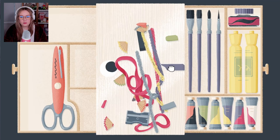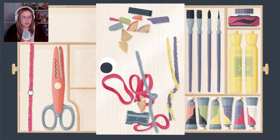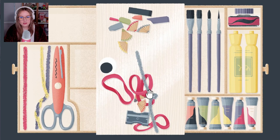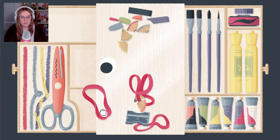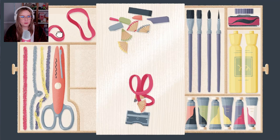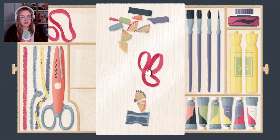Solving levels within levels. We got a lot of rubber bands. What goes in this funny looking spot? Pipe cleaners will have to go here. Yes, because they go around the scissors. This is the only place they could fit. Okay, we're all comfortably in there. Googly eye has to go up here, but I want to keep playing with it. This has got to be rubber bands because of this shape. This has to go next to there.